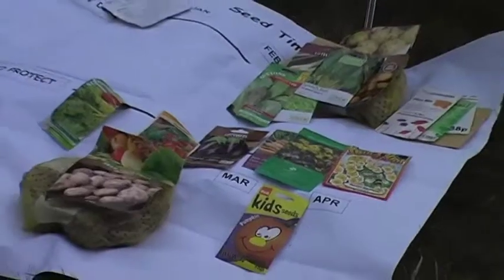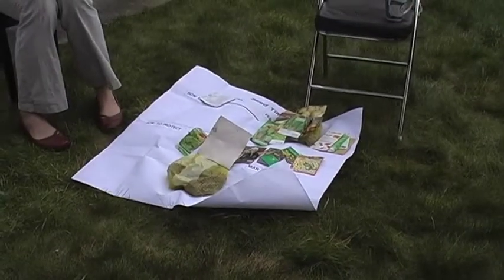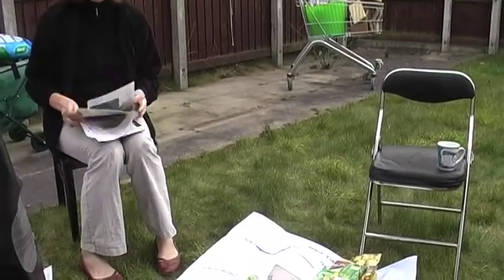What we're going to do now, if you wanted to take some seeds away with you, we're going to make a seed packet. Yeah? I'm trying to remember how to make it now. This should be interesting.